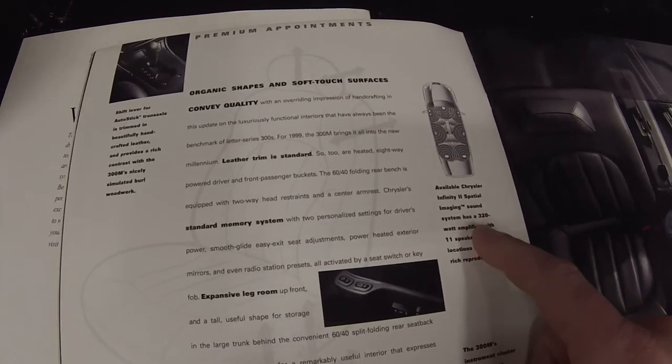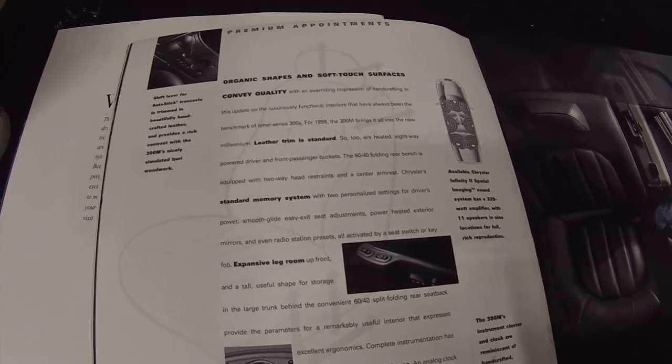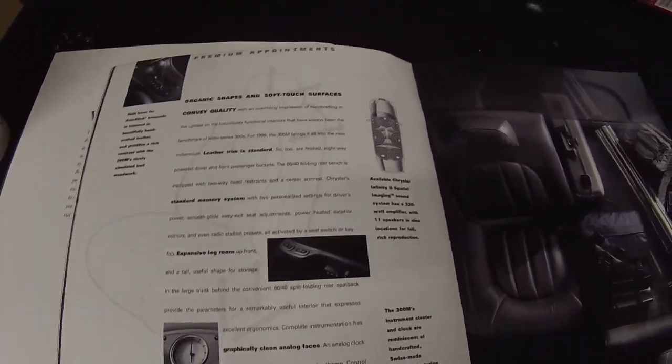Infinity 2 Spatial Imaging Sound System, 320 watt amp with 11 speakers in 9 locations for full, rich production.